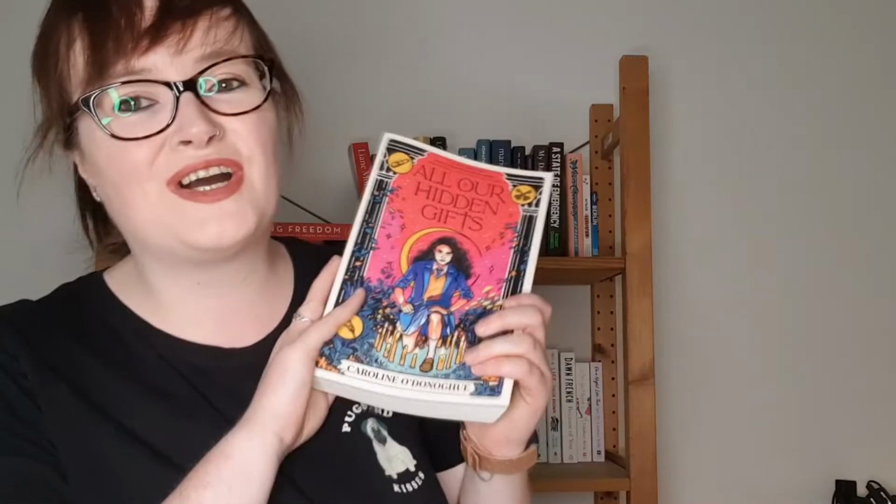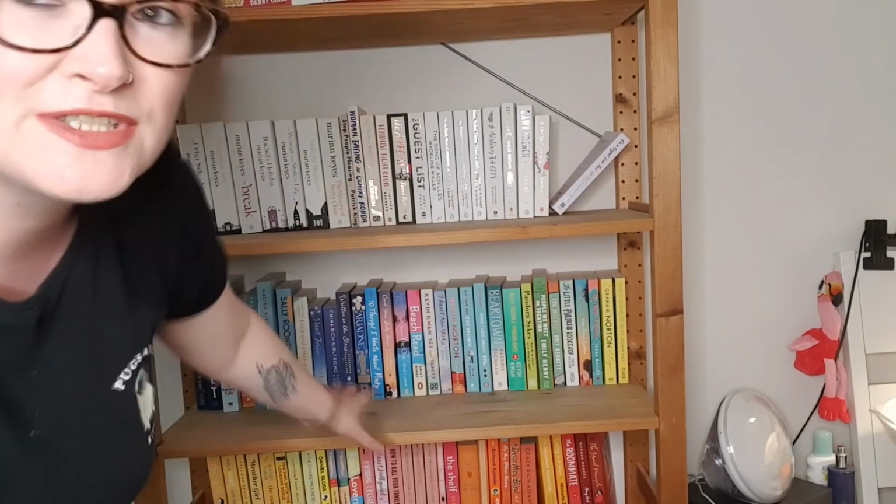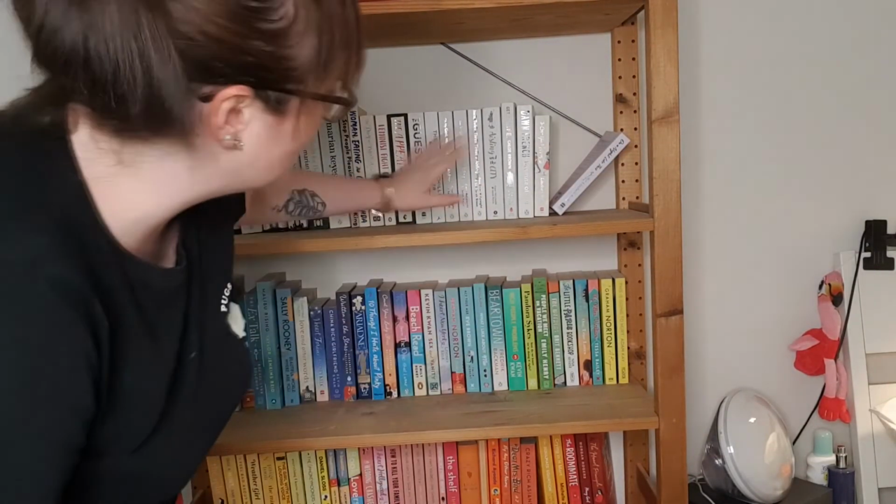Finally, we have got All Our Hidden Gifts by Caroline O'Donoghue. This is Caroline O'Donoghue's YA debut, but she has written two other adult books that I've absolutely loved. So I'm really interested to see what this sapphic, tarot, witchy vibes book is going to be like. So that is every single book that I own, all shelved, ready for some new editions.